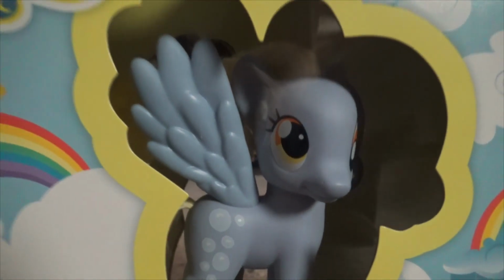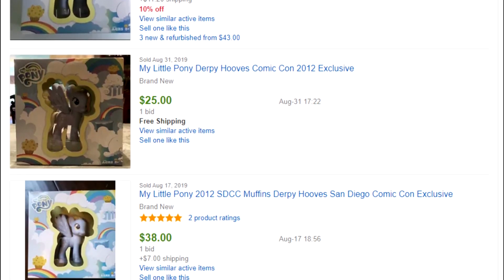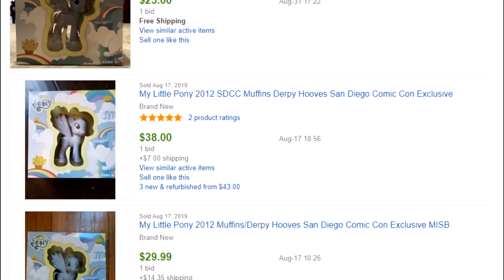Remember I said that Derpy only had one other item that was a convention exclusive and was highly valuable? I was talking about the 2012 Comic-Con exclusive brushable of Derpy. They've definitely gone down in price over the years compared to what they were selling for.